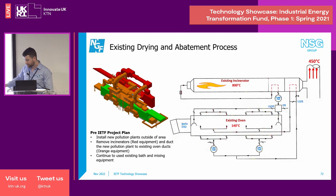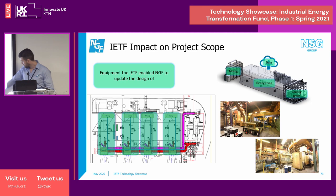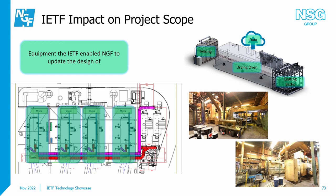The original plan, as Sam mentioned, was to use this existing equipment. Here's a couple of pictures of it now. We didn't really want to do this. It's 30 years old, with a lot of manual handling involved from the dip process and the bath process, difficult access, and inefficiencies. This whole area had to be ATEX rated because nothing was contained.